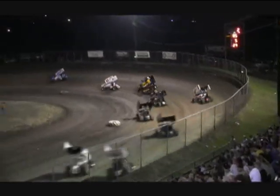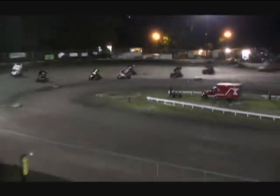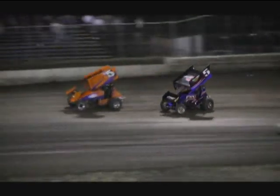Turn three and four getting extremely slick, and you're starting to see a lot of slide jobs. Roller this time not letting Wyatt get away from him. Two-car lengths separate him at the flag stand. Brad Wyatt leading as they work down the front straightaway. Roller down to the inside line. The side-by-side battle for the race lead. Here we go down the back straightaway.